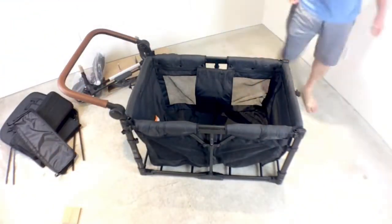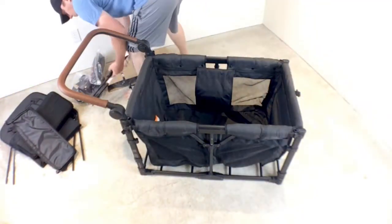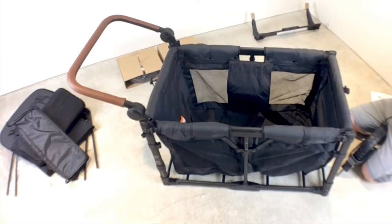So when my wife told me she wanted a wagon, I'll admit the first thing I was envisioning was a red metal wagon like the one I had when I was a kid. So then you understand that when I got the box in the mail and I saw this huge package, I was pretty confused. Not to mention the price tag that these things come with.